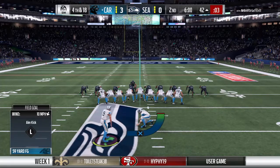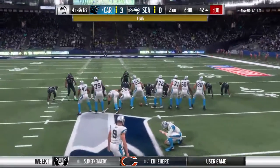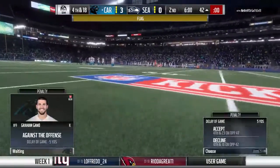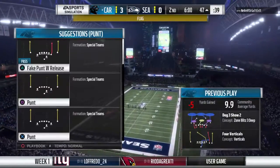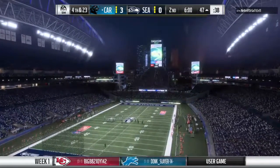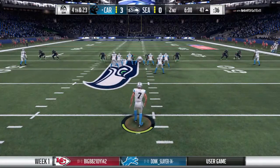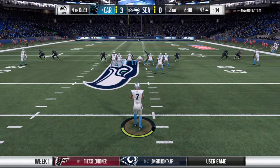They'll need to get the play off quickly. And they're not going to get the snap off. This might back them out of field goal range. So that'll back them up 5. On fourth down, here's Andy Lee to kick it away.